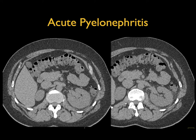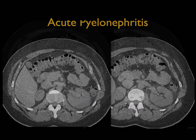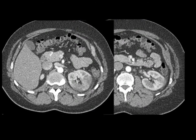There's fullness in the left renal pelvis. There's stranding there. You inject the case. Look at the patchy medullary enhancement in the left kidney. That was what was described by Bosniak. Just a very nice description, very nice visualization in axial and coronal, nicely showing you that the patient has pyelonephritis.